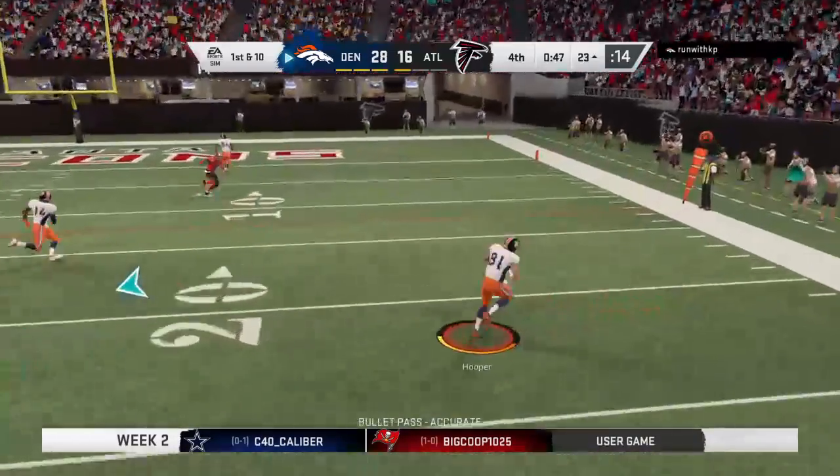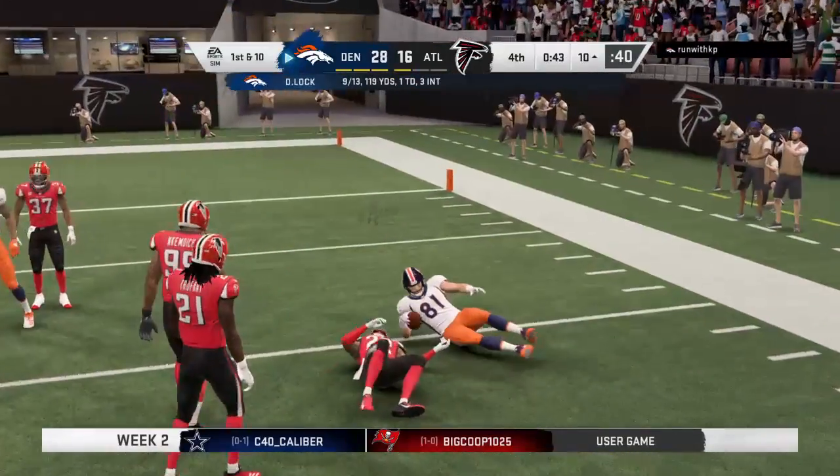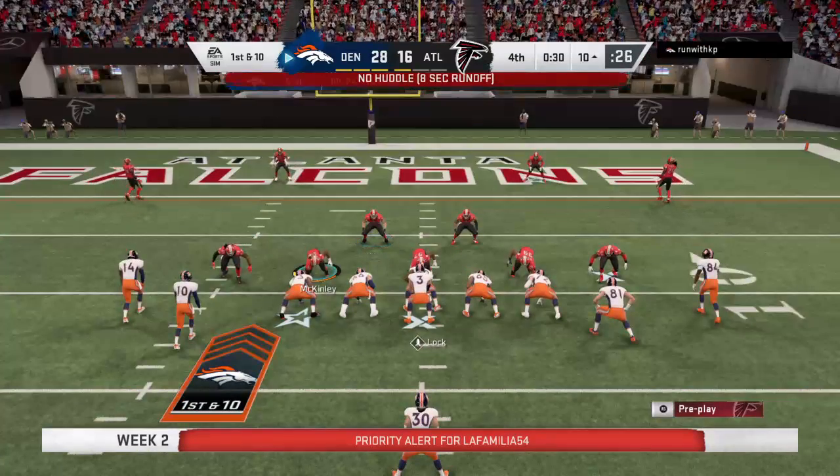Block now on 1st down. And finding the tight end Hooper. And they'll get this down to the 10. This game not quite as good as the last, but still over 40 yards between the two.